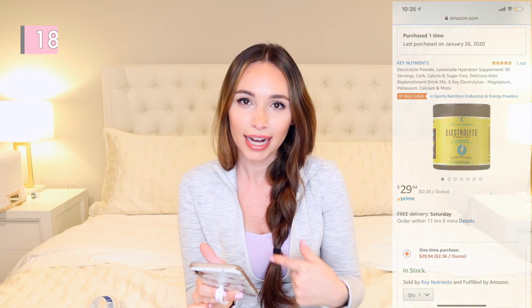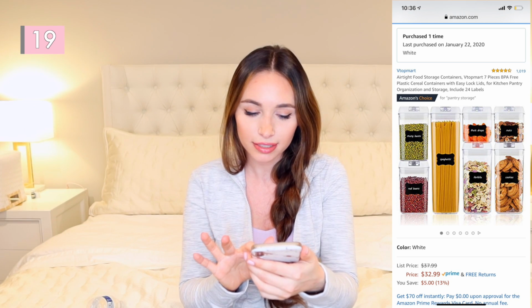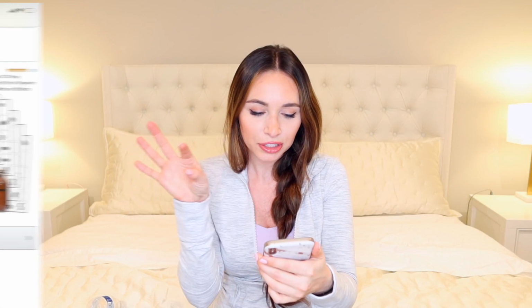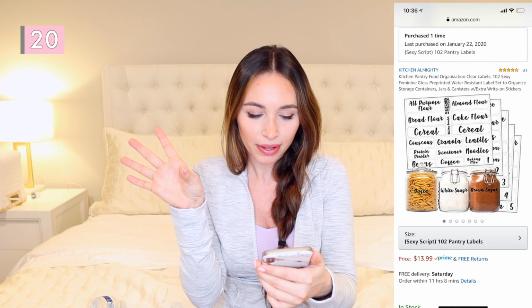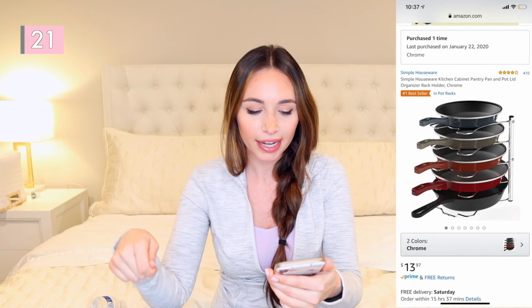So this is when I did the kitchen video or the pantry video a few weeks ago, and I organized the pantry, put everything together. It's very satisfying if you haven't seen it. So there are tall plastic containers, there's airtight containers, there are stickers to put on your stuff. There is an organizer for skillet type pans, like frying pans.